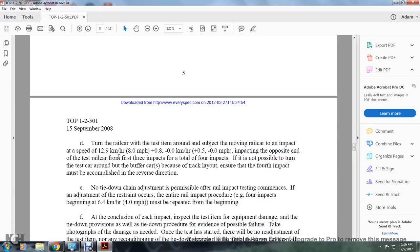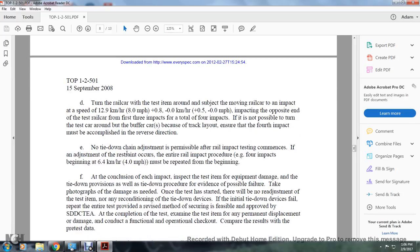Impact the opposite end of the test railway car. First 3 impacts of the total 4 impacts. If it is not possible to turn the test car around with the buffer cars because of the track layout, ensure the impact is accomplished in the reverse direction. No tie-down chain adjustment is permissible after the rail impact test. The common adjustment of the restraint occurs within the entire rail impact procedure. If any of the 4 impacts is below 4 miles an hour, the test must be repeated from the beginning.